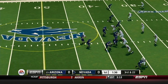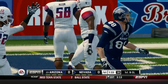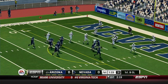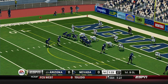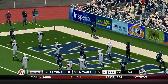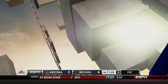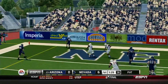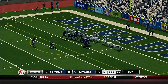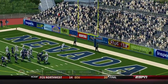Red two, green 15. He wants it all, going long. Got it to the senior. To a receiver, touchdown. And a nice catch by the receiver for the touchdown. Anytime you're near the red zone, you've got to keep an eye out for this guy. They love going to him down here. And he adds the extra point.